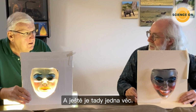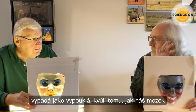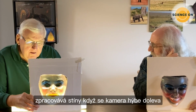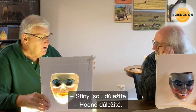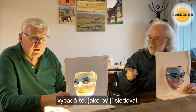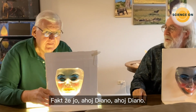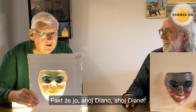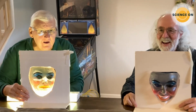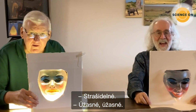But there's another piece of the puzzle too. Not only does the face look like it comes out, because of the way your brain processes the shadows, when the camera moves to the side, shadows are key in this illusion. Absolutely. And when Diane moves to the side, it looks like this face is turning to face you. Hello, Diane. Creepy. Following you. Awesome.